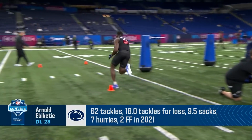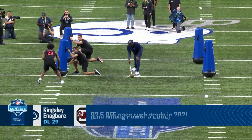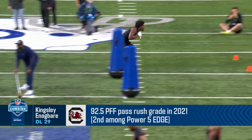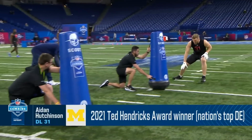Come at me. Well, now this is going around the edge. This is the bread and butter stuff right here. And that was Ebiketie from Penn State, who did not run a 40, but who jumped out of the gym earlier today, second overall player. All right, here's Hutchinson.